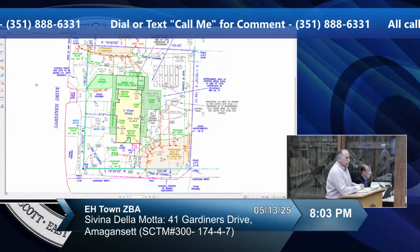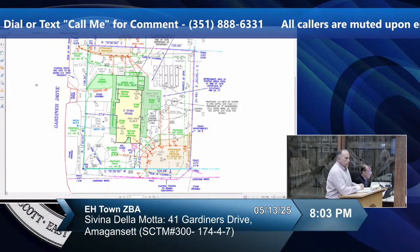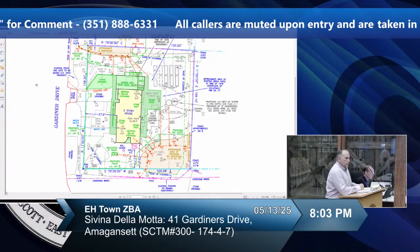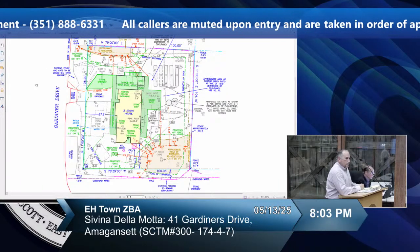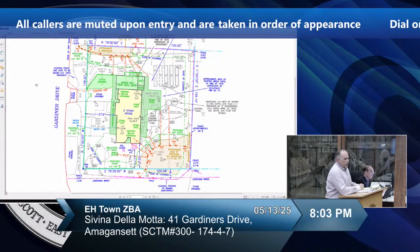That 79 CO, I had looked at it, but did it have the limits of clearing and the square footage of clearing back then? Not to my recollection, I didn't see it. Right? I don't believe it did. Yeah.